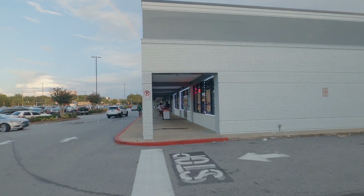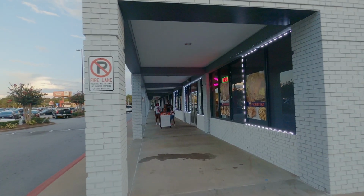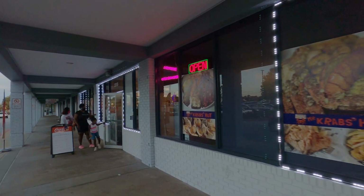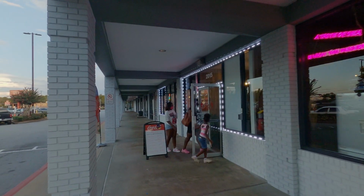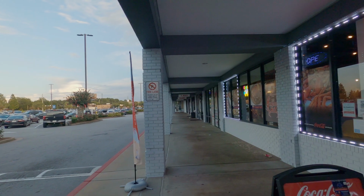This used to be a Chase Bank over here, but they closed down and remodeled, and now it's Mr. Krabs' hut, like Mr. Krabs from SpongeBob. Whoever named this restaurant is a SpongeBob fan. Let me show you their menu.